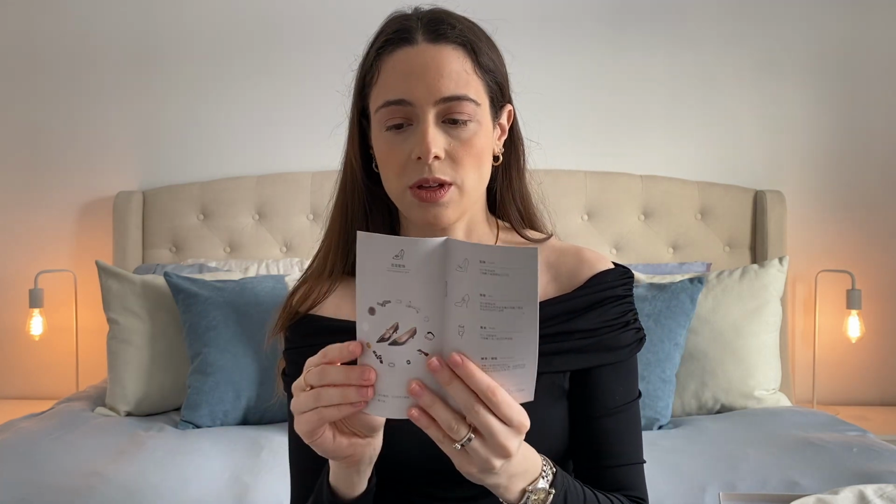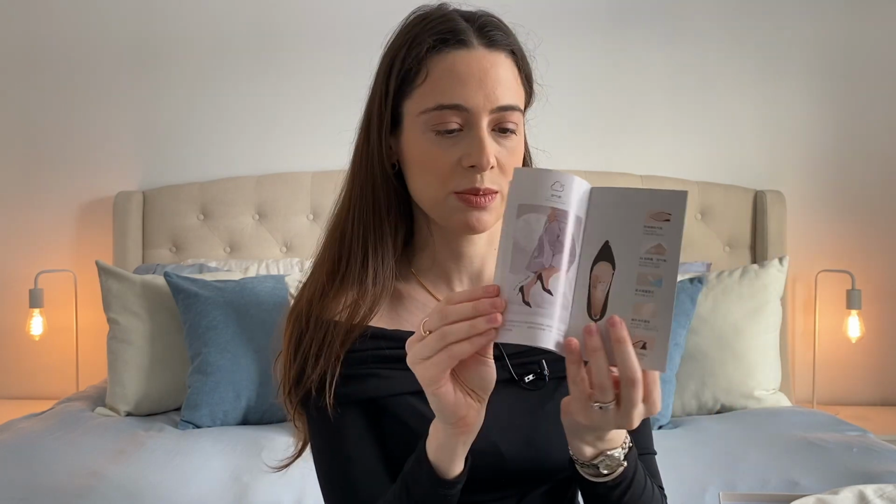For the second pair, I went for something a little bit more wintry, a little bit more fall. It also comes with the dust bag and the same little booklet of information with all their different heels and shoes and accessories. It also explains a little bit of the technology behind the style of shoe.